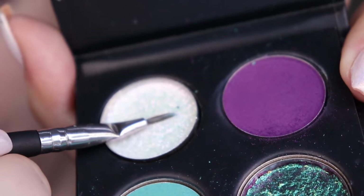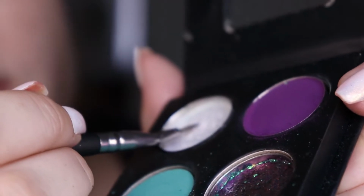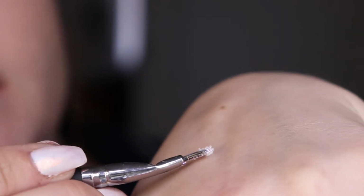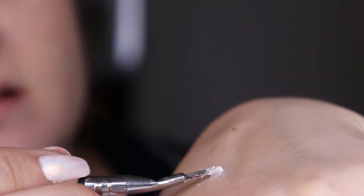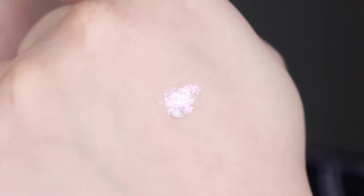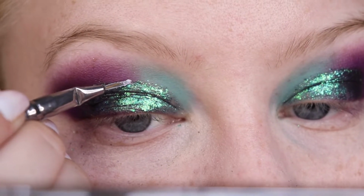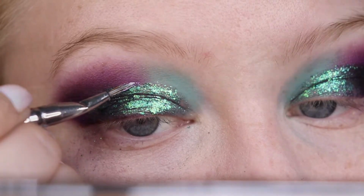Now I'm going into this shade right here, and I don't really want too much. I just want a little bit here on my brush, because I already put some glitter glue on my hand right here, and I just love to mix those together because then I basically get a liner. And as you can see, it has this gorgeous shift. So the base is almost like iridescent, but also a little bit green. And then it's purpley pink. And I'm just going to place that right here.